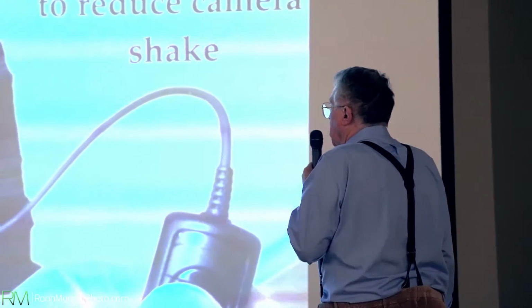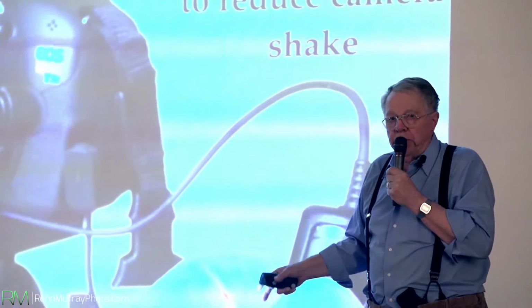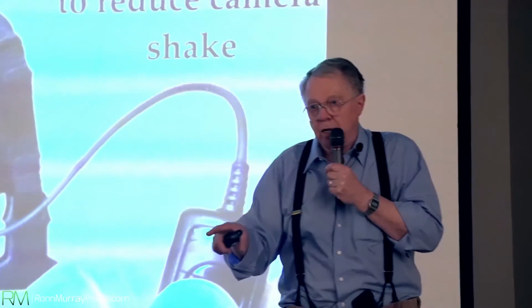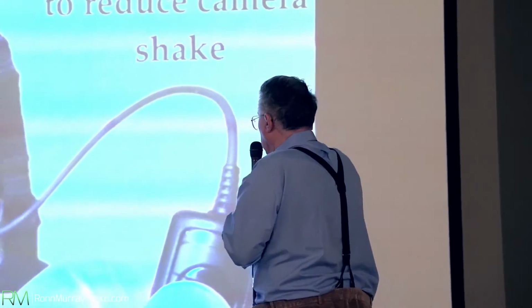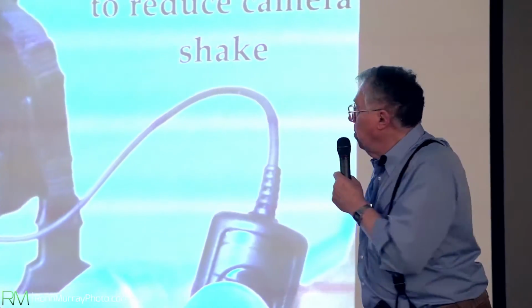The other thing to minimize bumping the tripod when you're taking the picture is to either set your camera on one of these things where you can punch the button and run around and get in the picture yourself. So you've got 2 seconds or 10 seconds or something like that. Or you can use a simple little electronic control, something like that.